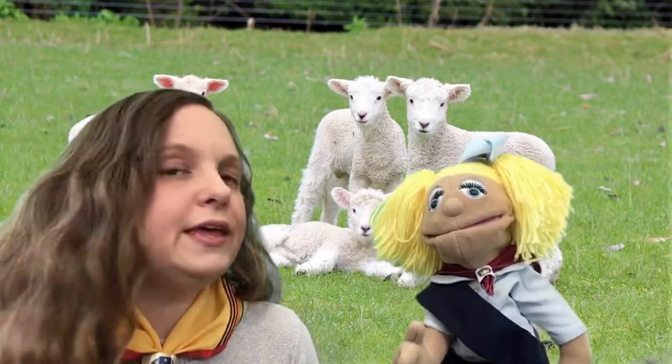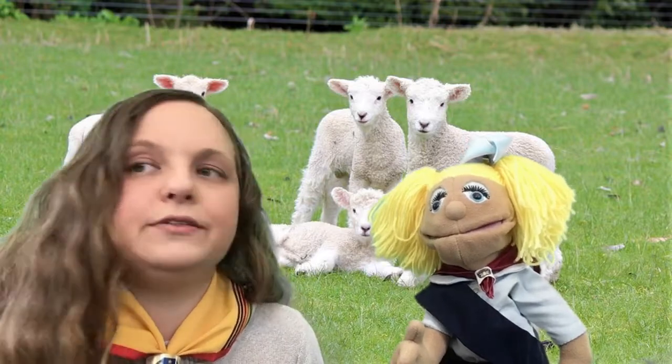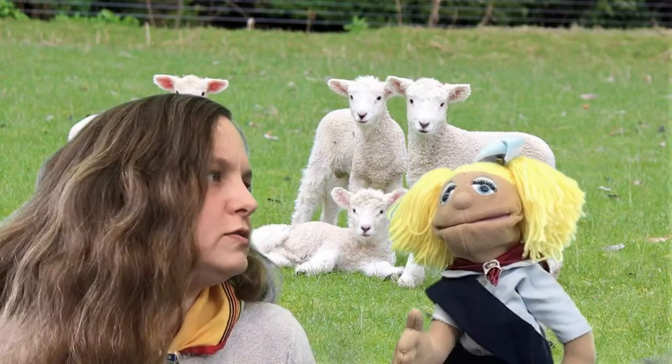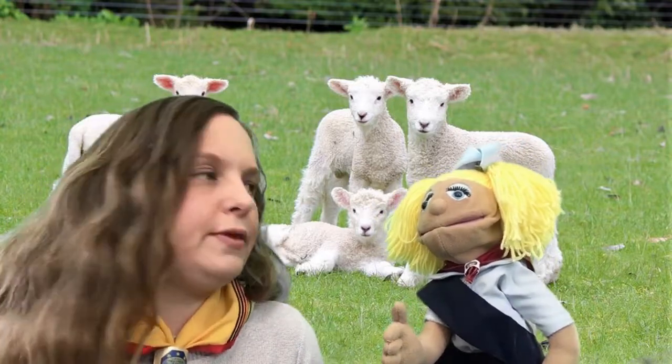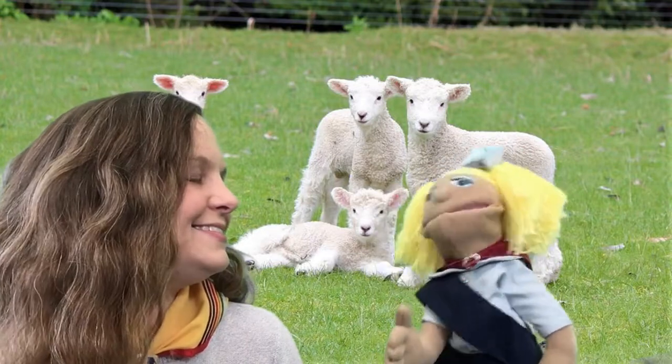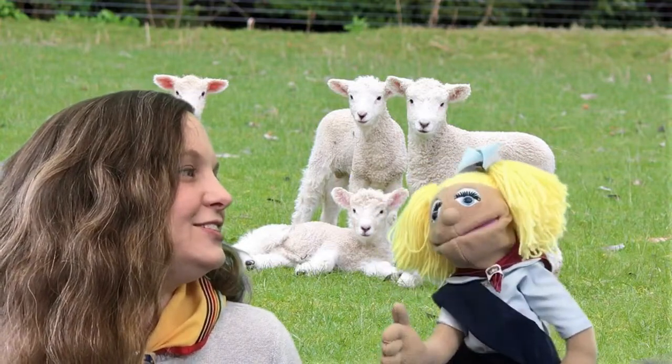Okay. So here is the book that I picked out. This is a book about sheep and lambs. And it talks about all sorts of things that you might want to know about them. Miss Becky, I have a question. Yeah. What are two sheep called?